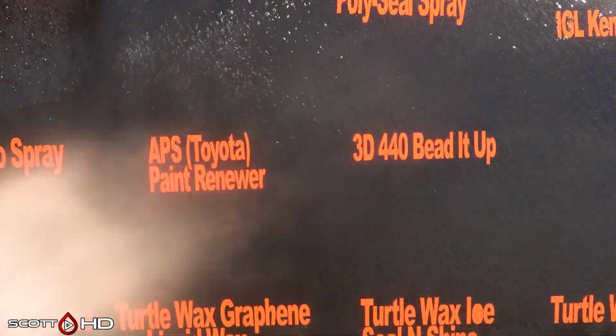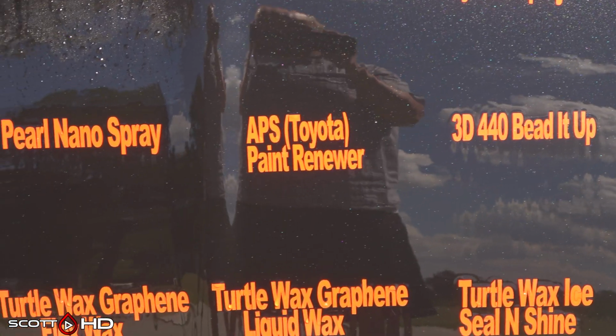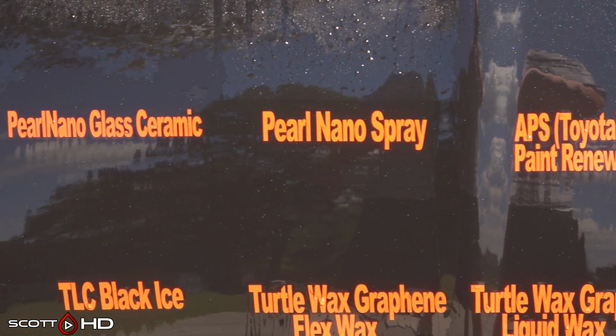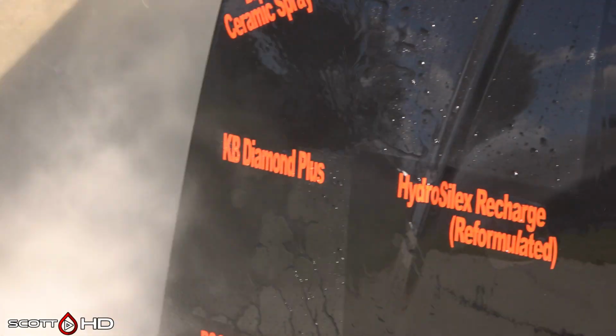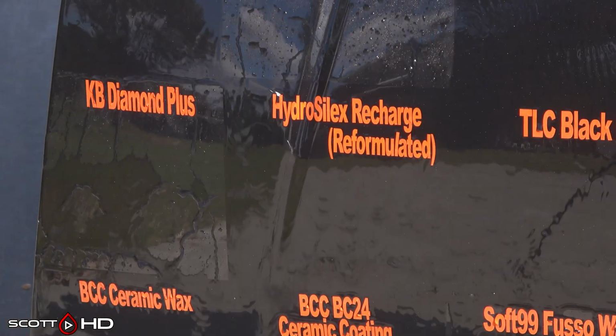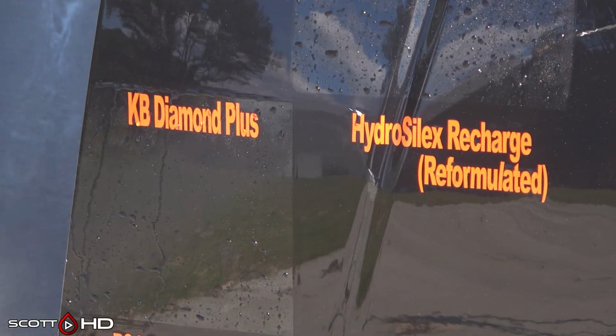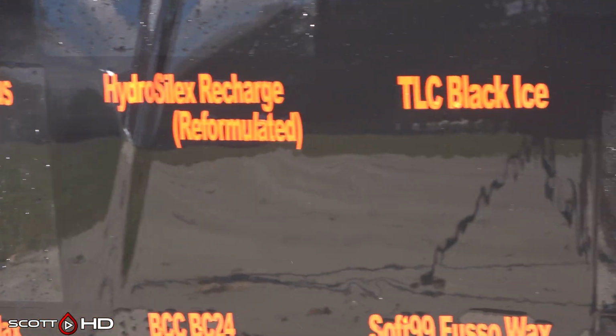And Polyseal 3D, let's see, 3D was 60 days. APS Paint Renewer was the first wash. Pearl Nano was 60 days. And Pearl Nano Glass was the first wash. On down to KB Diamond Plus, looking really good. That's a spray coating. That's pretty impressive that it's doing all right.